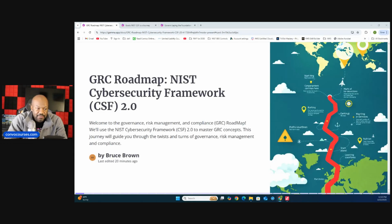What I've been doing for the last 20 years is governance, risk, and compliance. That's cybersecurity. It's a branch of cybersecurity. It's information system security type stuff. It's not entirely technical. There is a technical component.